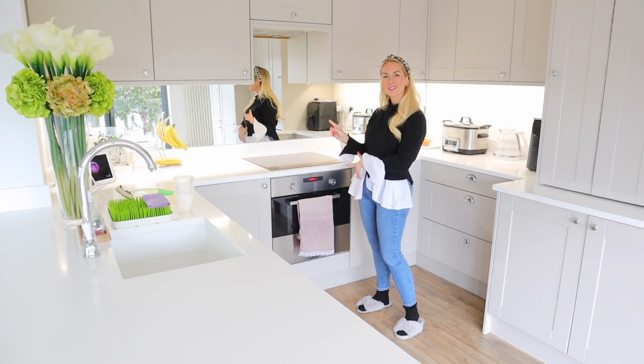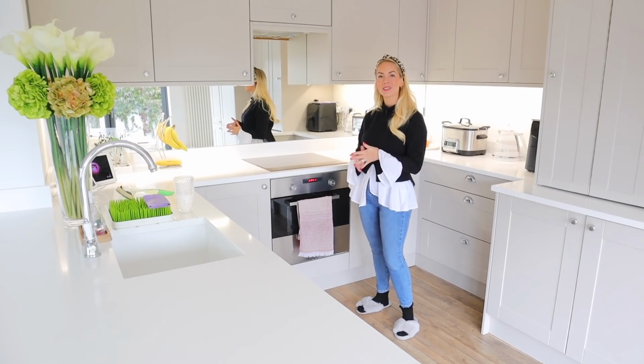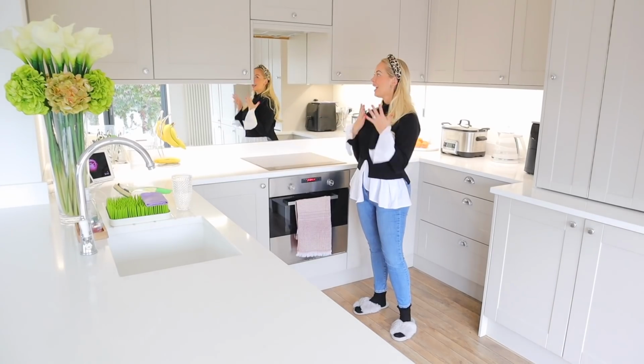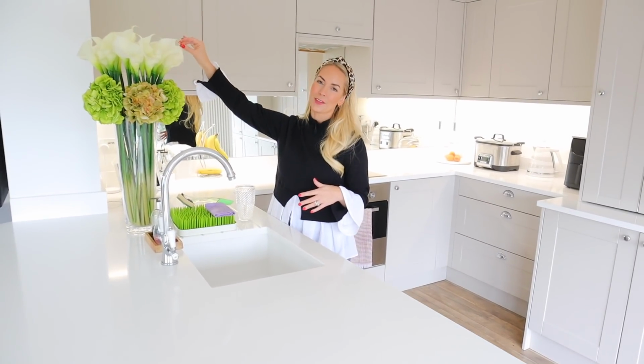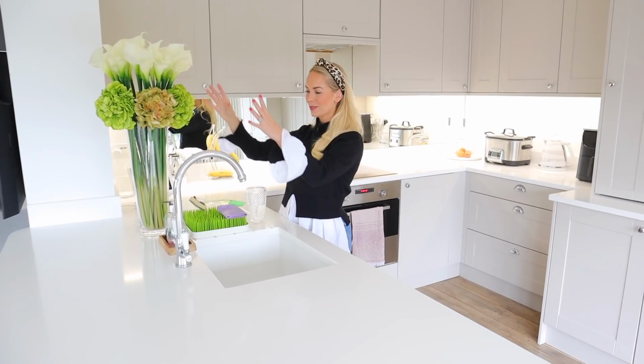In terms of splashback, we actually went for mirror, which is a little bit different, but we're so pleased that we did. It really opens up this room and this space, and it actually wasn't very expensive at all. Then I also want to show you these fake flowers. We really love them, and someone local to us made them. We wanted like a tall arrangement.